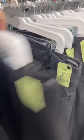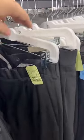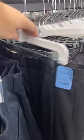Your shirts are so nice. The shirts here? Yeah, they are nice. Lots of good brands in this store.